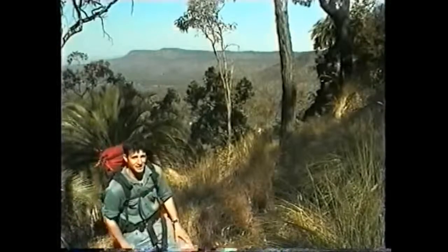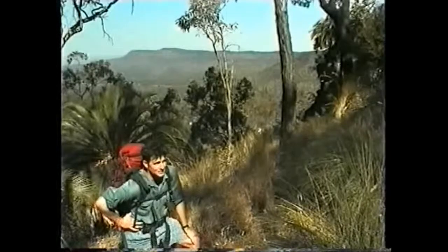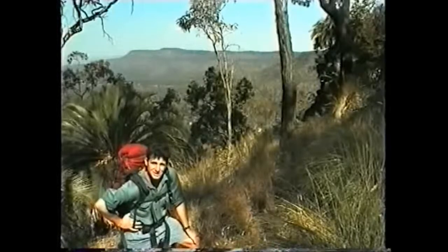Well, that's pretty tough going. It's taken about 2.5 hours to complete the climb, but here we are on top of the Great Dividing Range, and it is all worthwhile. Now it's just a short walk across to the spur, so I'll see you there.